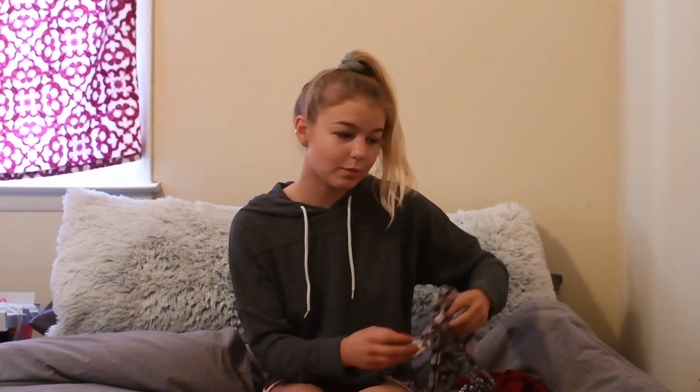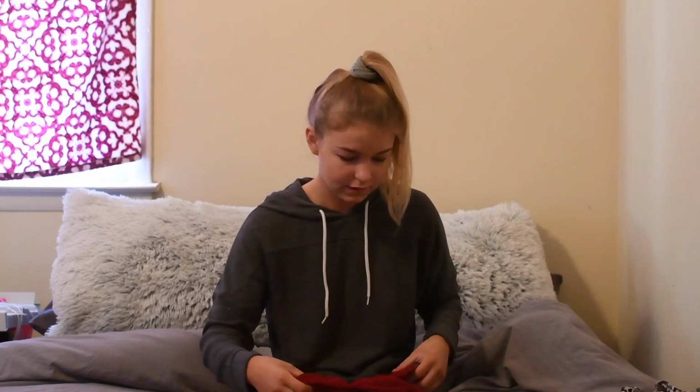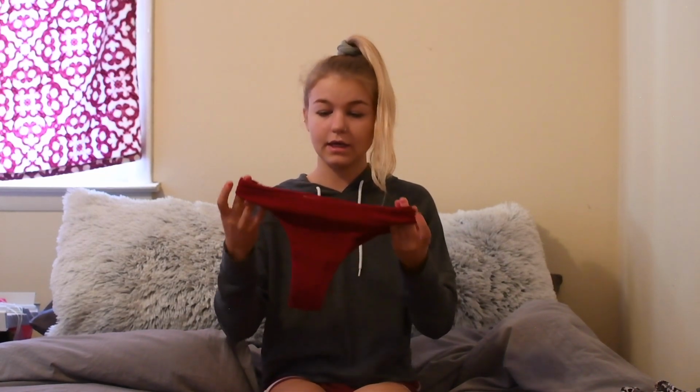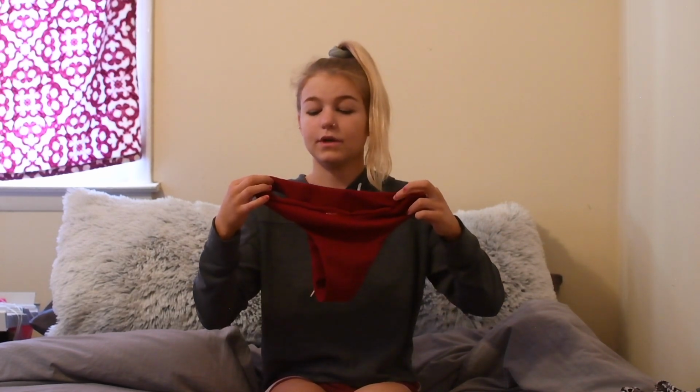Okay, I am to my final 2 bathing suits. So the next one I have is this burgundy one. I don't even know which way this goes. Yeah, I don't know how it goes, but it's this burgundy one, and it's kind of a different material than all the other ones.